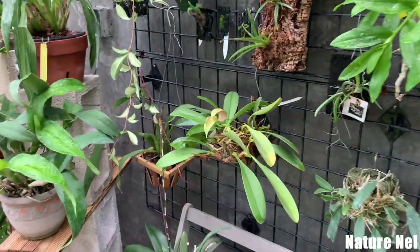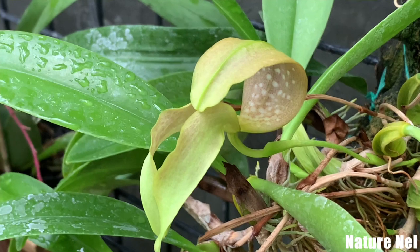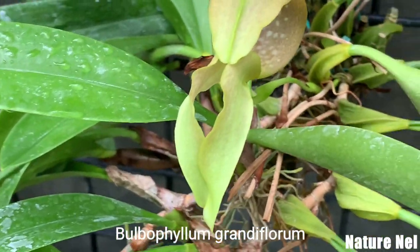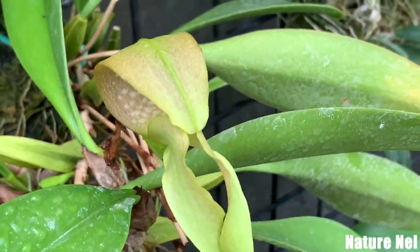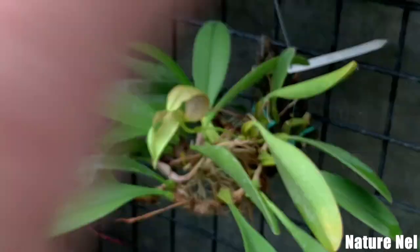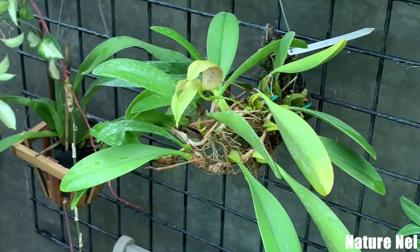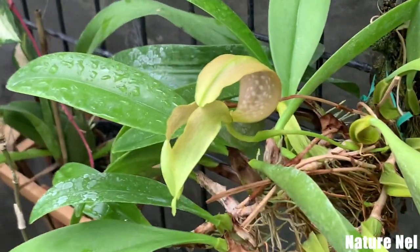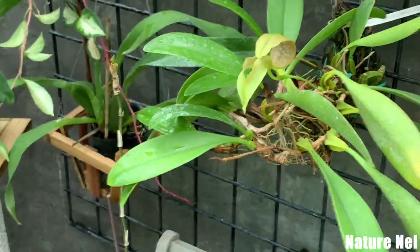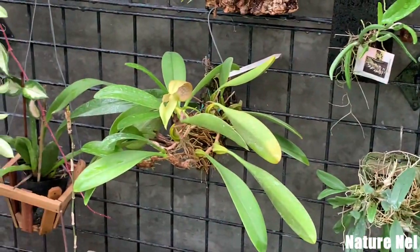All right, guys, let's start with this beautiful new bloom, just opened. This is my Bulbophyllum grandifolia, and it's really a beautiful Bulbophyllum. It's constantly giving me blooms. I just can't wait till it gets big enough to do multiple blooms. So yeah, it usually gives me 1 to 2. All these are previous blooms. It's a very generous Bulbophyllum, and I keep it here on my wall, and it seems to love the space.